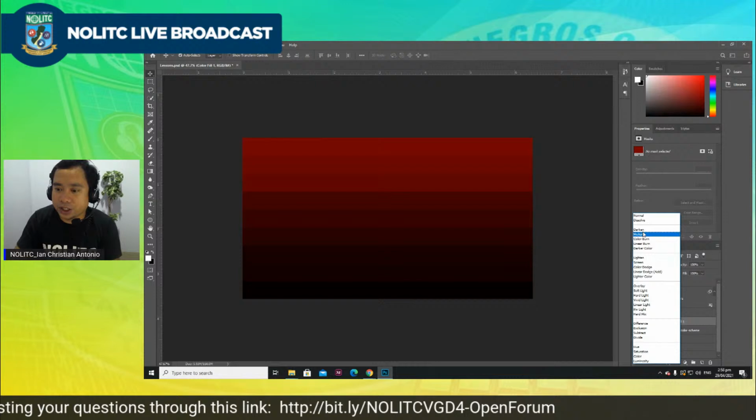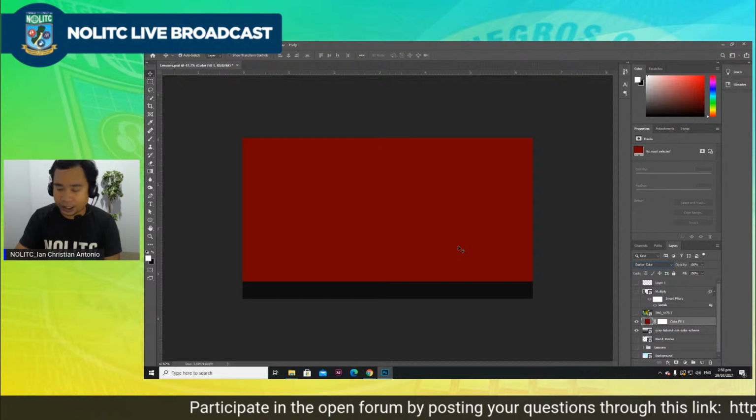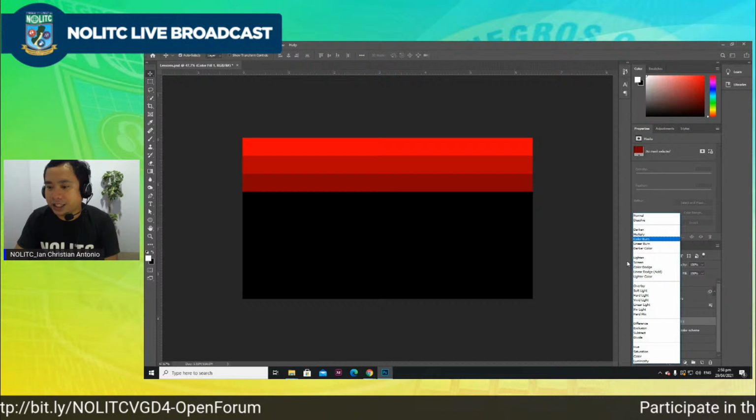Okay. Ito si darken. Then ito si darker. So again, yung effects ni darker is medyo extreme lang compared doon kay darken color. Actually, uncommon naman, minsan naman ginagamit si darker. The next, punta na tayo kay lighten groups. Uunahin natin si lighten.